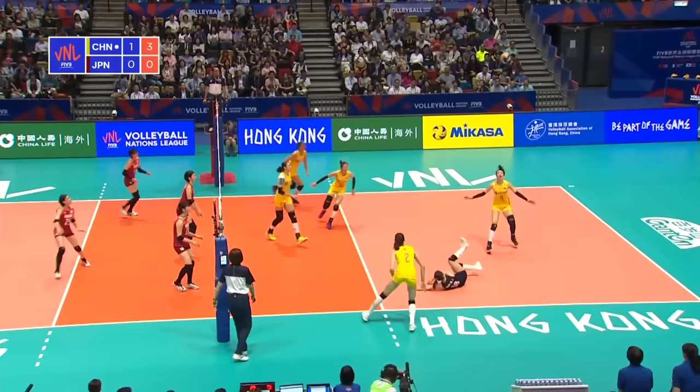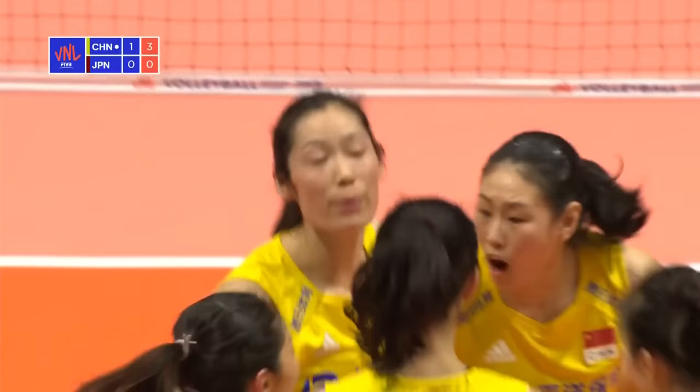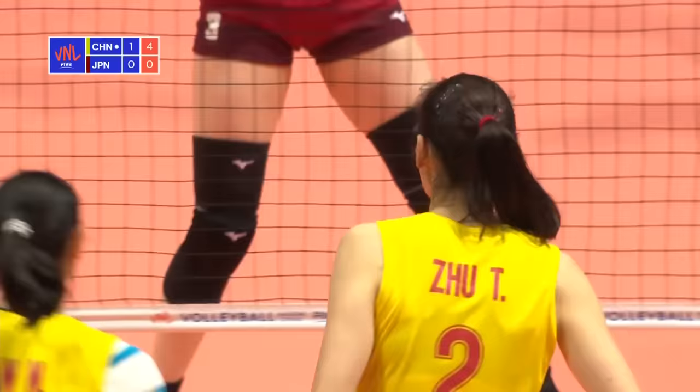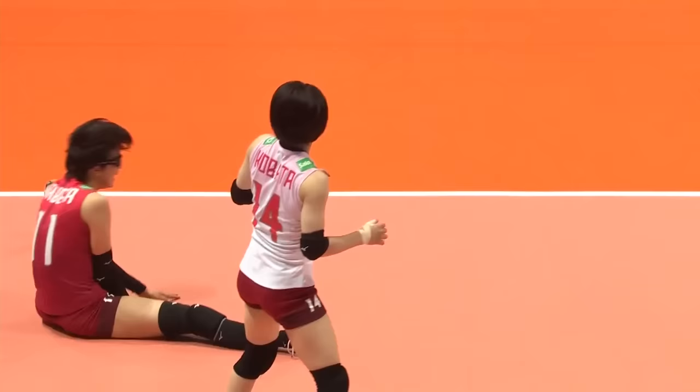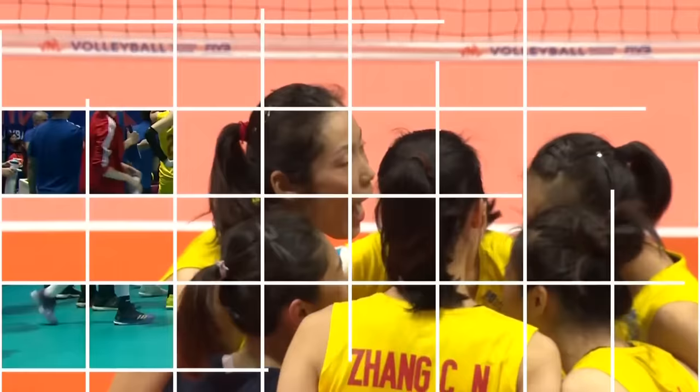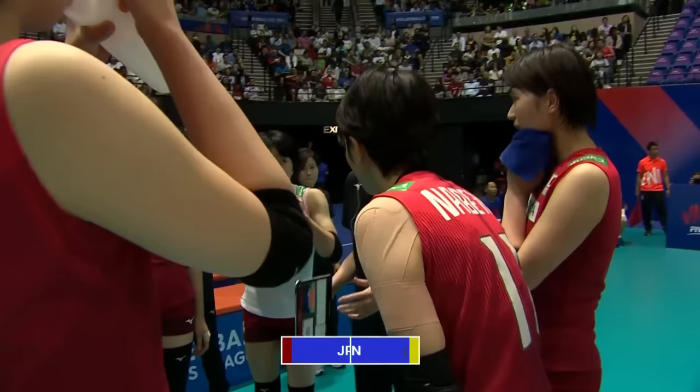Great touch. Wang Menji won't want to be outclassed by Kabata in the different coloured shirt today. That's phenomenal. Super spike from Zhu. Touches at 327 in the air, and that's what allows her to open up those angles. That's another terrific hit. Such a character as well within this team, she really is. And the Chinese fans love their captain.